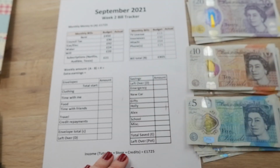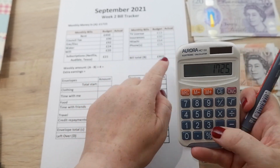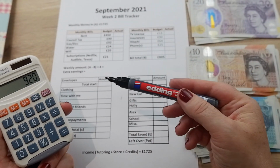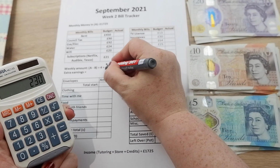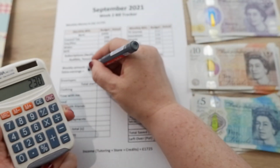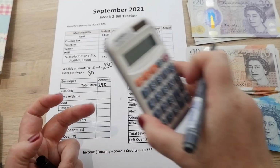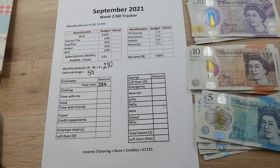We subtracted A, I take away B, which was the full amount that I had for the month, take away those guaranteed direct debits, which left me with 920 for the month to share between my envelopes. So I divided that by 4, which gave me 230 each week. However, don't forget, I've now just got an extra £50. So my total that I'm going to start with is 280 this week. Yay! Okay, so let's have a look.